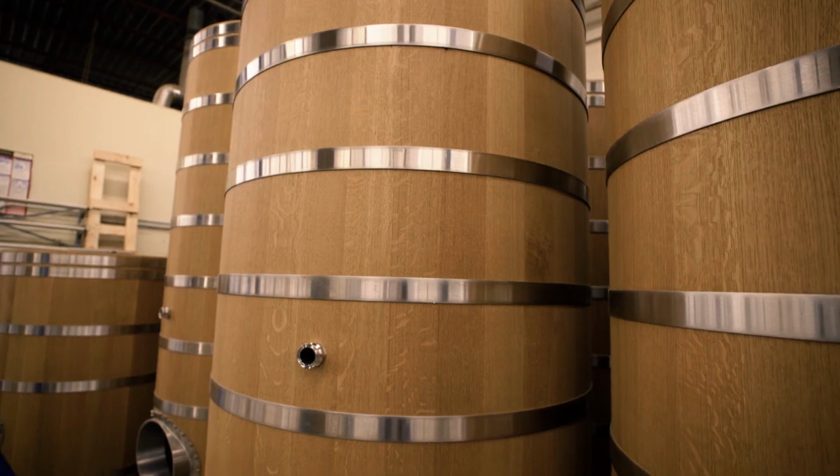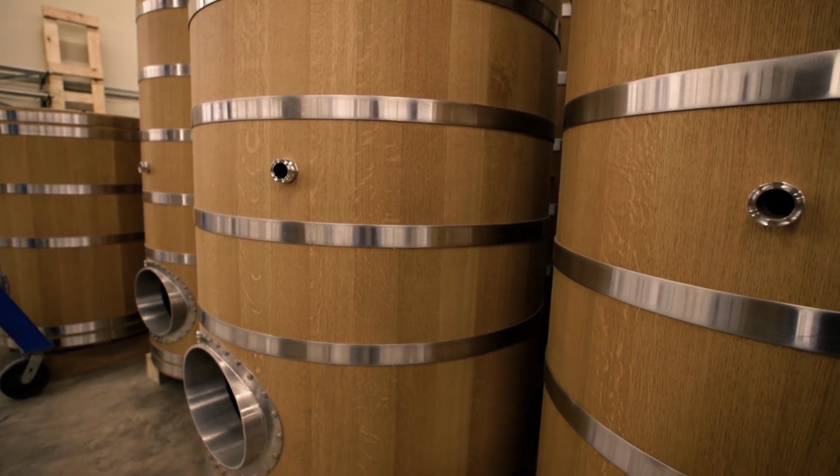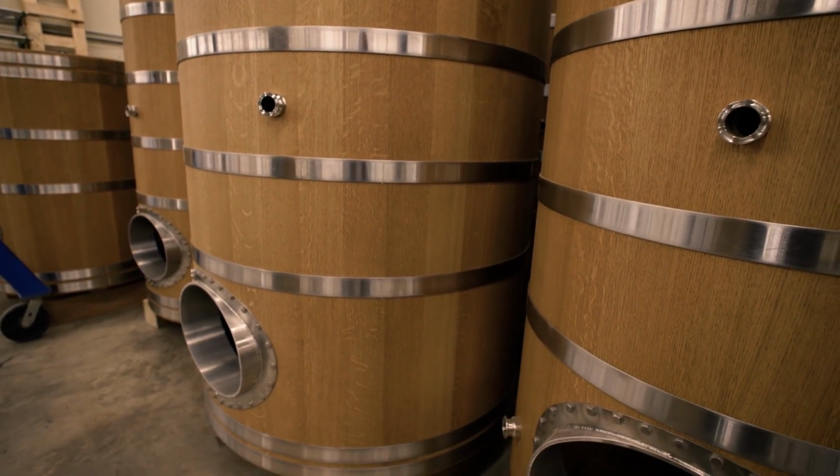They've been around for hundreds of years. It was the default choice until stainless steel was around. That is how beer, wine, spirits, everything was made until metal and steel became popular in the Industrial Revolution. And there are still places in Europe that have Foeders that are hundreds of years old.